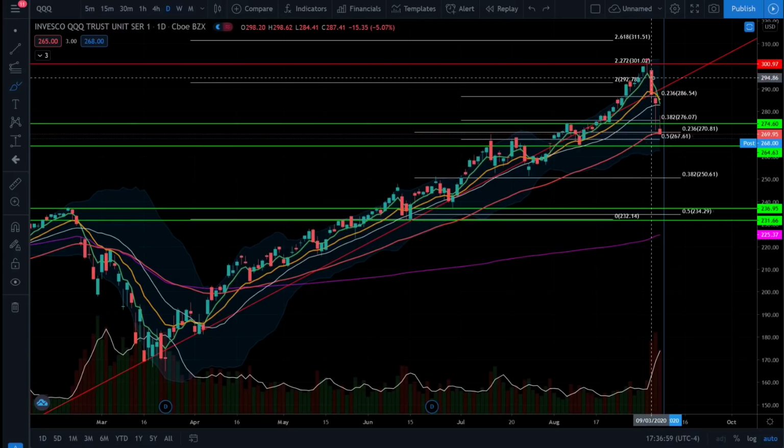You don't want to be throwing your money in at the top while we're tanking like this because you're just going to lose all of your money and you're going to be out of the game. You're much better off holding that cash and preparing for a buying opportunity than you are to just destroy your account because you're too impatient to wait for a bottom.